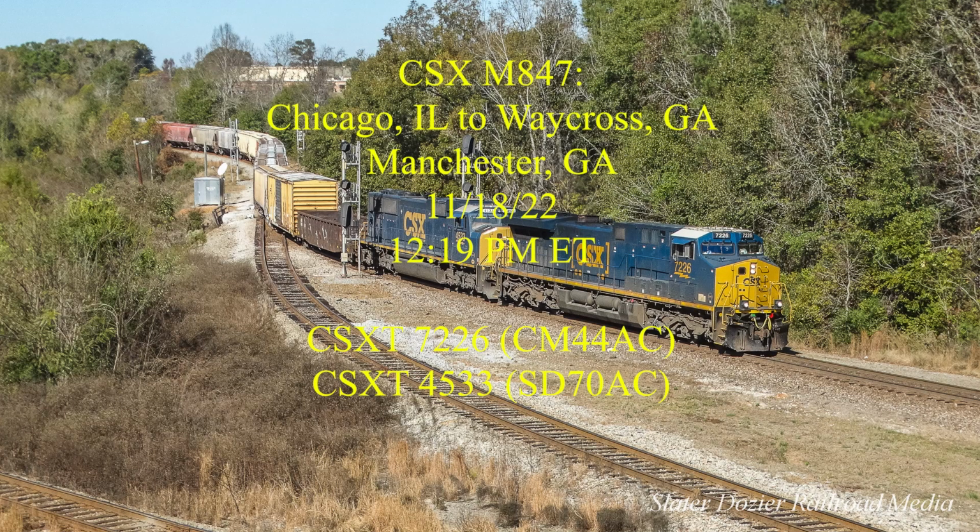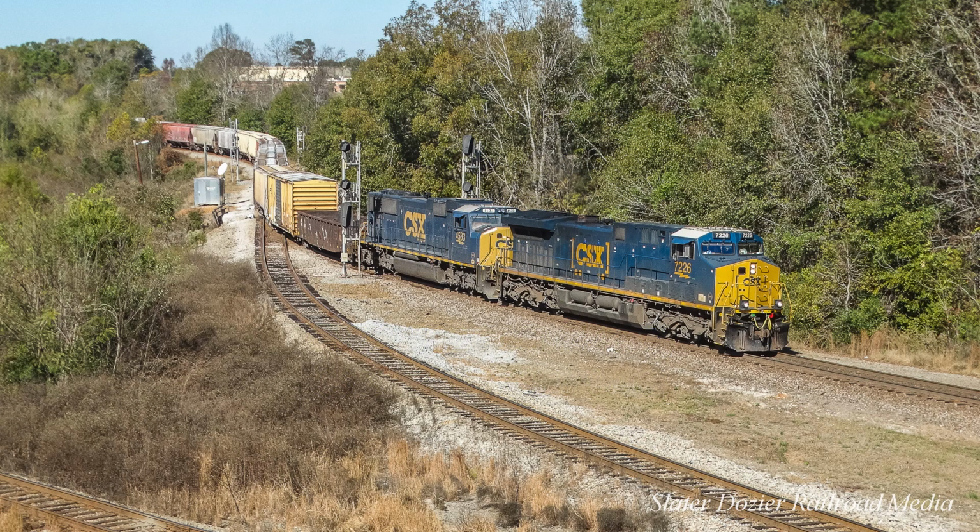CSX M847 would later roll into Manchester with SD70AC rebuild CSXT 4533, trailing CW44AC rebuild CSXT 7226. This would normally be an M647, but the 8 in the ID was another result of the curfew.